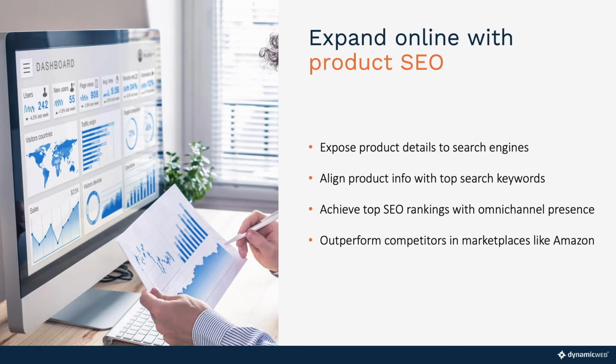And then obviously expanding online by exposing your product details to search engines. Without a PIM solution or without an e-commerce strategy, your products are pretty much hidden away either in print form or in an unstructured form where those terms aren't there and the customers are searching for you but not finding you. And so this gives you the opportunity to align your product information stored in the PIM with what keywords customers are actually searching for. So that data can often lead to insights like terms that you might not have associated with your products, but that are really important to your customers when they're searching, including that in your product info so that you can then rank better in the search.